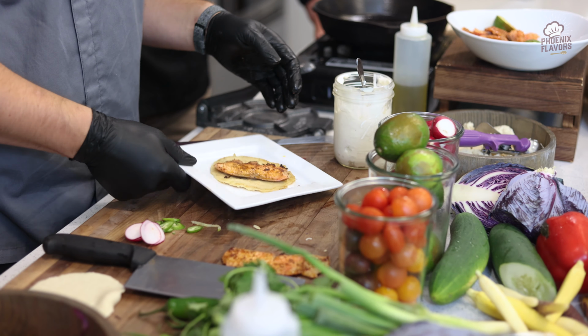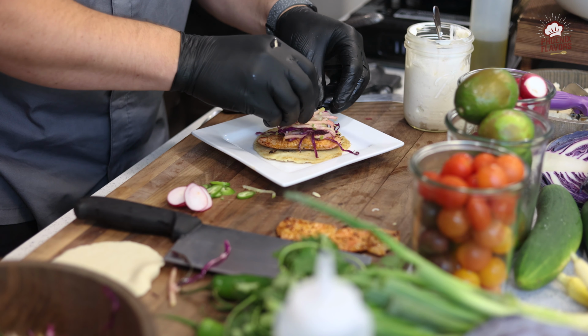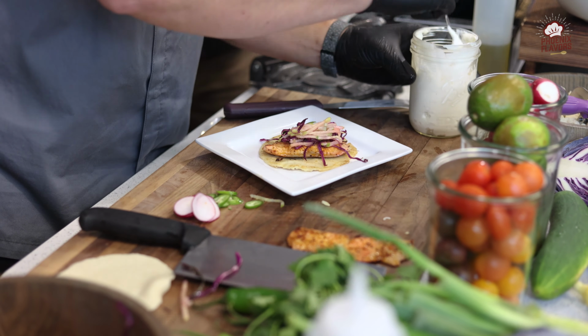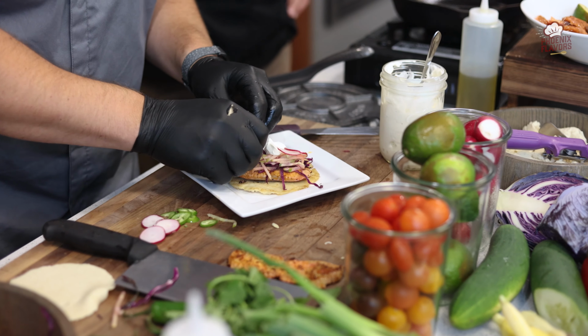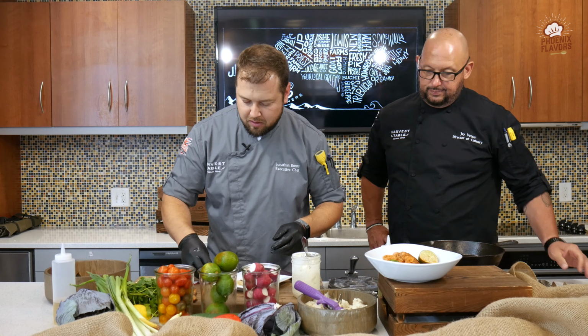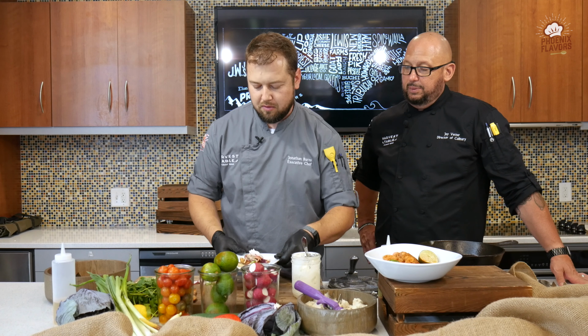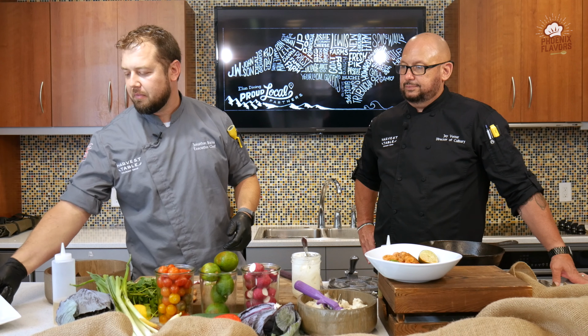Super nice. So we've got our fish done. We've got our tortilla finished. We're gonna put a little bit of this fresh slaw that we made right on top. We're gonna introduce some of the crema right here on top as well. A couple of shaved radishes. Some of our serrano pepper. Nice. And there you have it. I know what I'm having for lunch. You have the chipotle fish taco that we have here on campus.